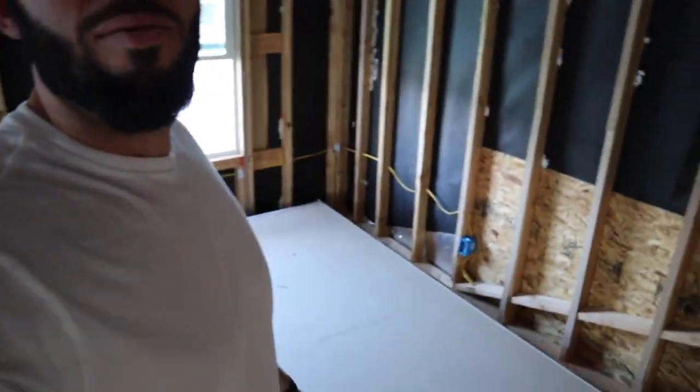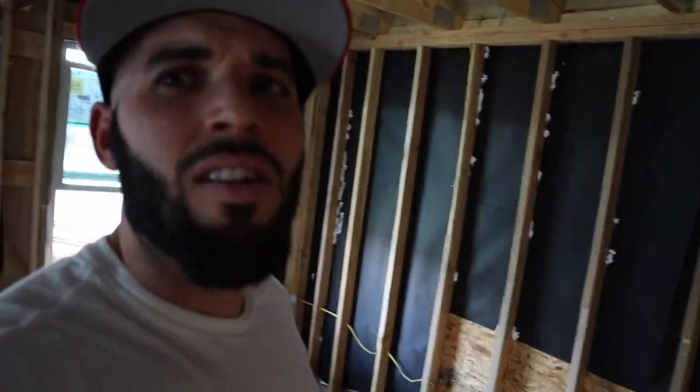And this is my daughter's room. She gets a nice walk-in closet because she's the girl. If the next one's a girl, I don't know. But the boy, he ain't getting no walk-in closet. That sucks. But oh well.